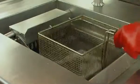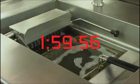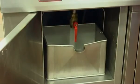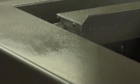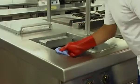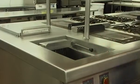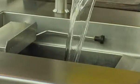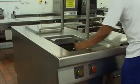Submerge any baskets and utensils in the solution and allow to soak for at least 2 hours or overnight. Once soaked, drain the fryer. Spray with Lift or Eidos degreaser, wiping internal and external surfaces. And finally rinsing with clean warm water. Allow the fryer to thoroughly air dry before refilling with oil.